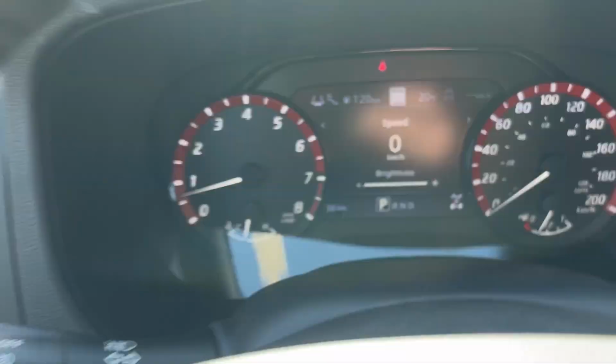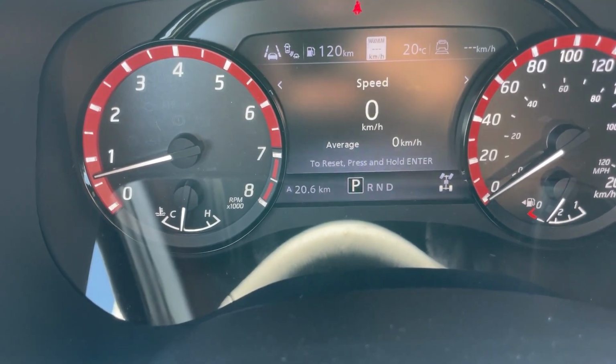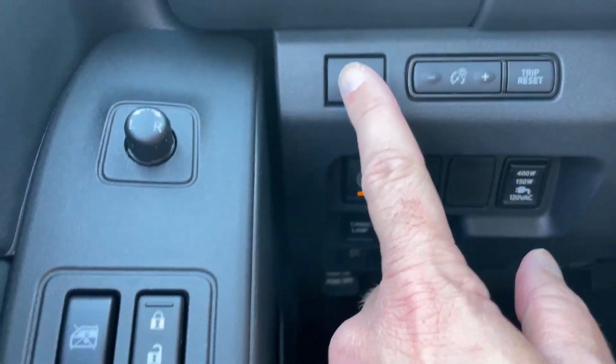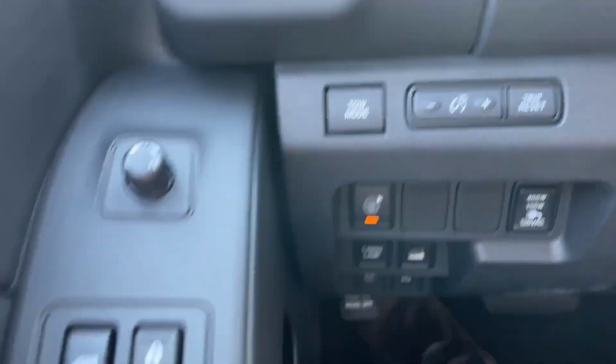Now, trip reset. If I look at my odometer, which says 36, and I push the trip reset, there is a trip odometer there that if I press and hold trip reset, it will reset. Same thing for trip B, and then we're back to the odometer. And if you are going to tow anything, we do recommend using tow mode. It will make it much easier on the vehicle itself.